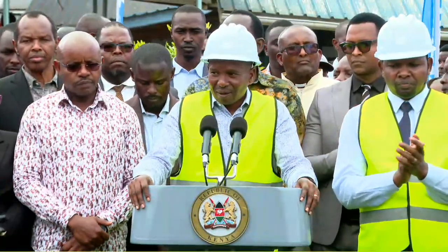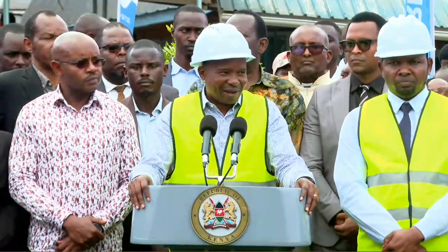As I came here, he was very excited that we are breaking ground, and he directed me to work with the governor and the CS for health and everybody in between, and the MP and everybody, to make sure that in the shortest time possible, he can come and commission Meru Level 6 Hospital. And then after that, we can do politics. That's why we don't want to do politics now, because we don't want the program to be disrupted.